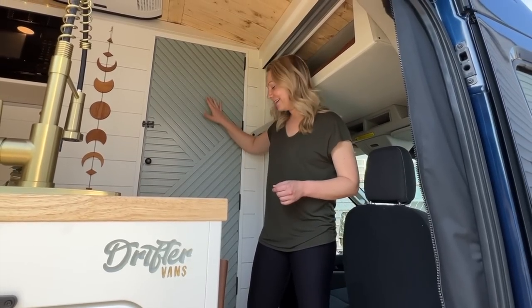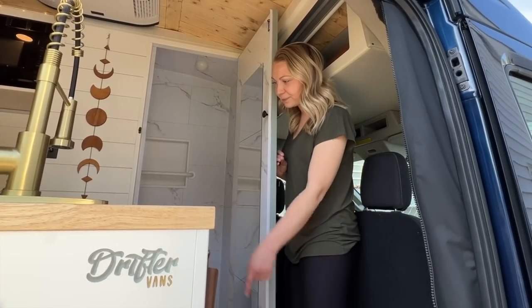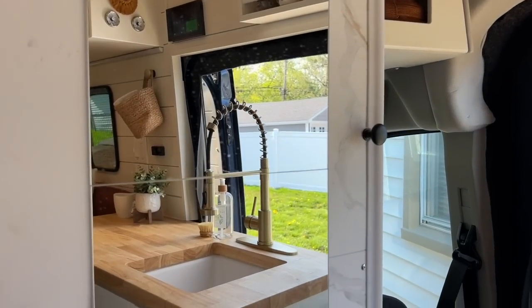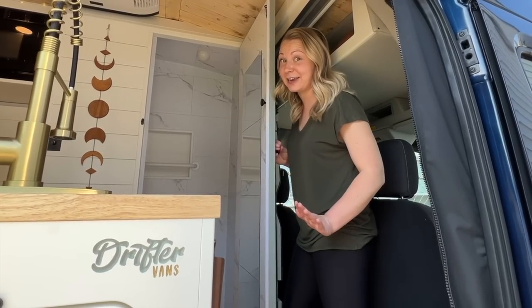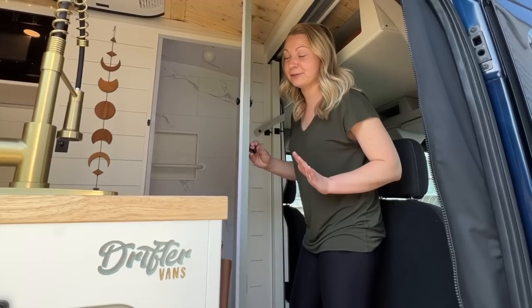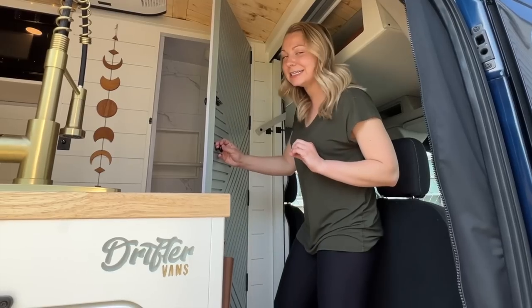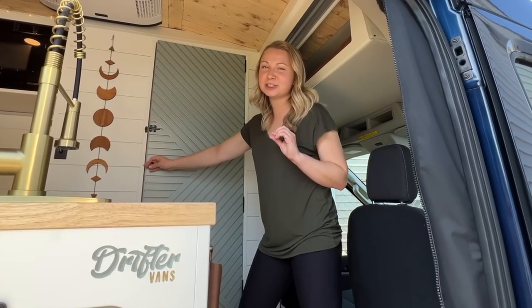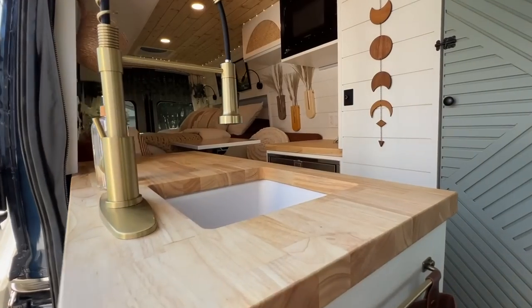This is the custom door that I had made for my shower and it opens perfectly in the hallway. So I can stand there, use the mirror, and then have privacy in my shower as well. It's such a beautiful shower. This entire van is insanely beautiful, insanely custom. I can't wait to get into all the nitty-gritty details with you guys. I just don't have enough time right now, and I want to show you it while it's still beautiful before I move in. Come on in.